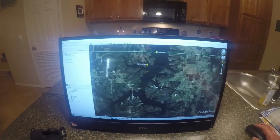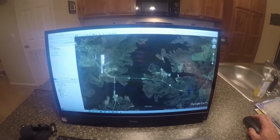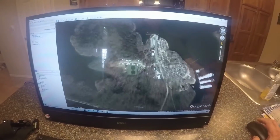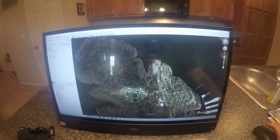Okay, this is Google Earth Pro. Now you can see this shows the lake, the current last picture they had. So what I'm going to do is look where I'm putting in, which is going to be right here. I'm going to be putting in at that spot right there.